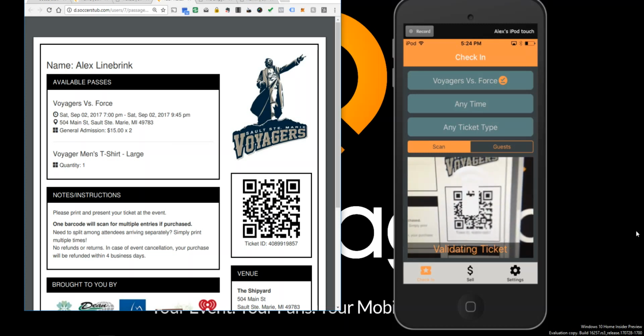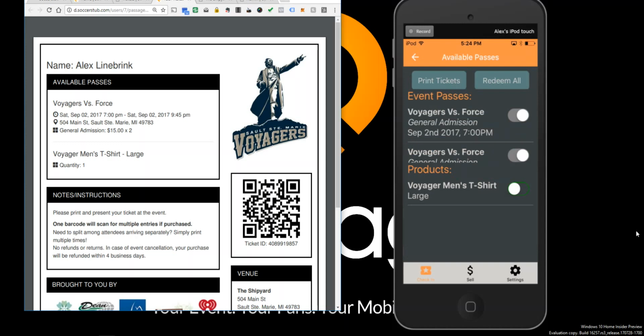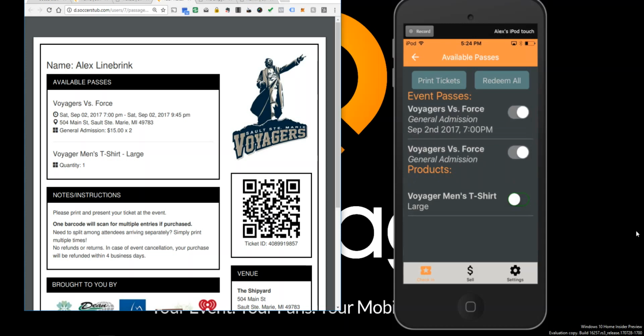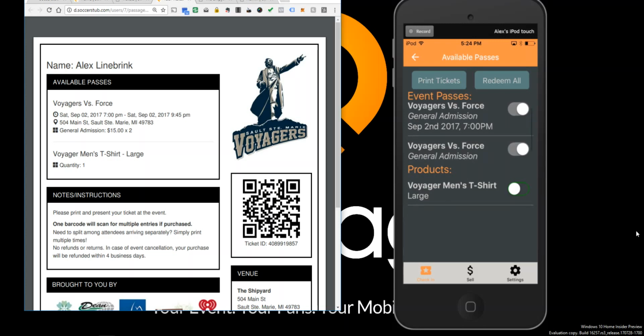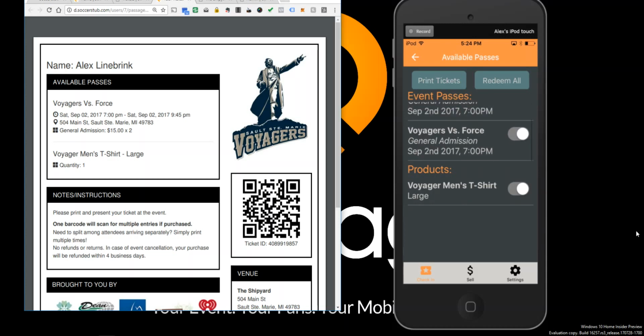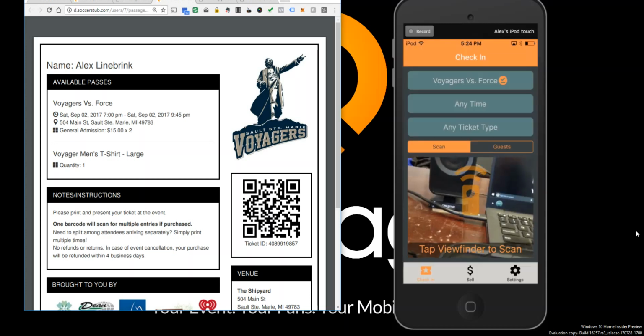When I tap the screen to scan, it's actually going to pull up not only the tickets that I have available, and you'll notice both of these were already marked as used because we already used this ticket. It'll also show you the products that are available. So now if I'm sitting at the merch booth, I could say, well, yep, you've checked in, but I see we still owe you a t-shirt. I'll hand you the t-shirt, and then I'll tap that to toggle it over. And there we go. We've gone ahead and redeemed everything available on this ticket, including their merchandise.